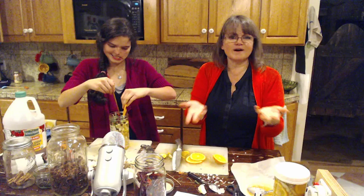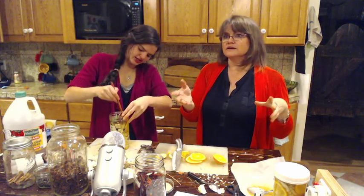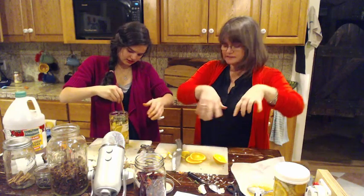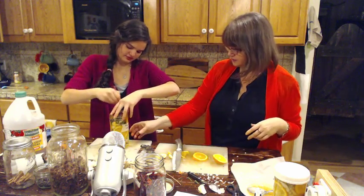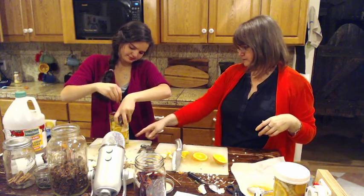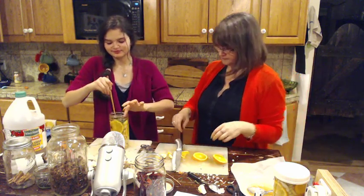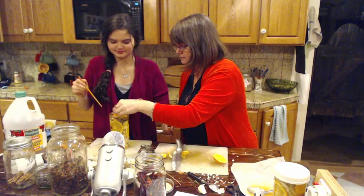If you want to add these you don't have to. You can add them just for the flavor, and they look pretty. And so you just kind of loosen up the area you're trying to put that orange. Make sure there's enough vinegar in there, and then you can push the orange down inside. There we go. You can loosen up the bottom maybe a little more. That's good. Okay. You want to put one on top? Yes. Oh, it's pretty. There we go.